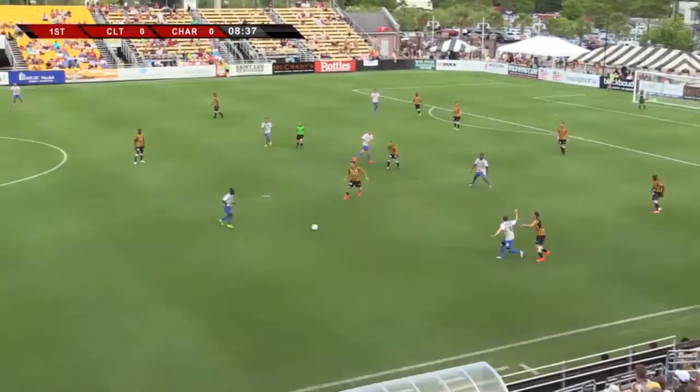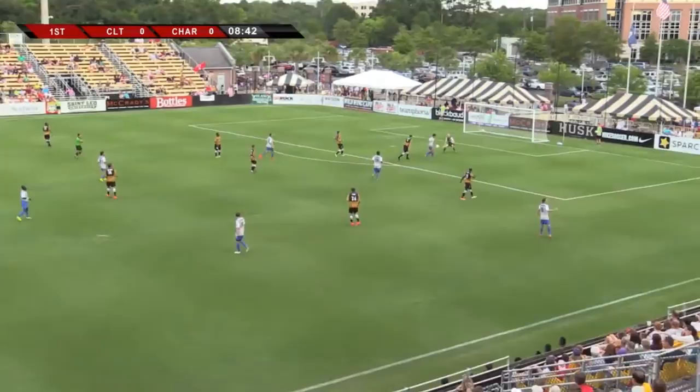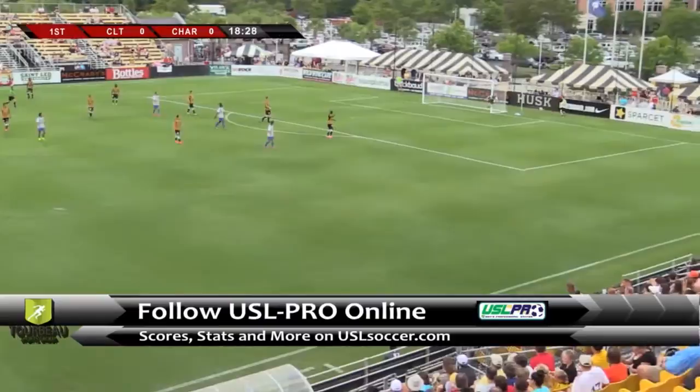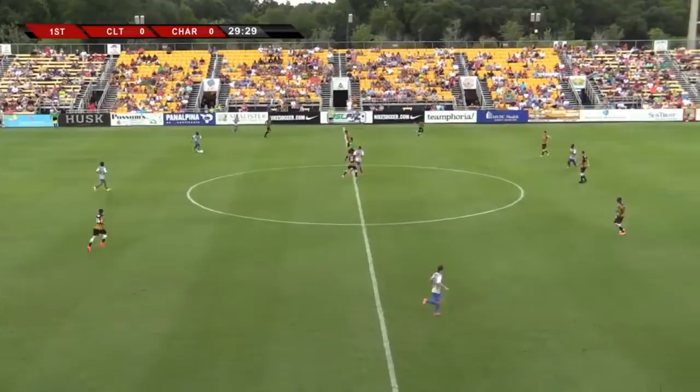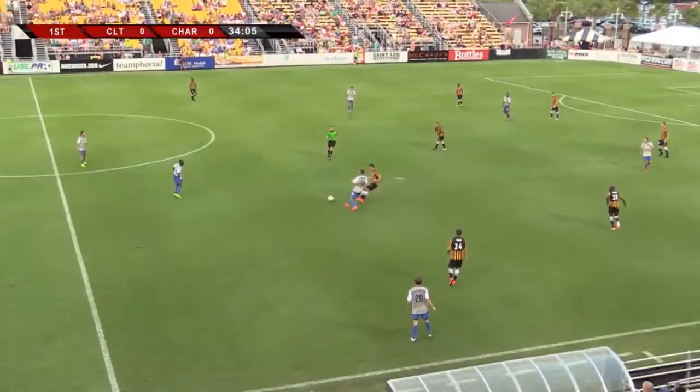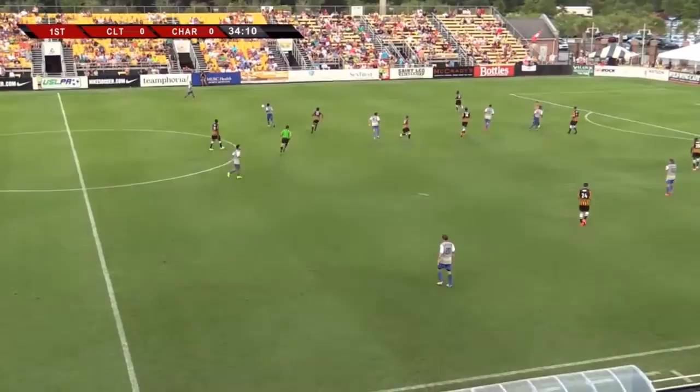Charlotte with possession. Nice little chip forward. Charlotte can bring it away. Sekyere, good ball out to Thompson on the far side. Inside now, back to Sekyere. And the ball played out to the far side. Wow. And gets it across to Sekyere. Forward to Thompson. Nice work from Charlotte.